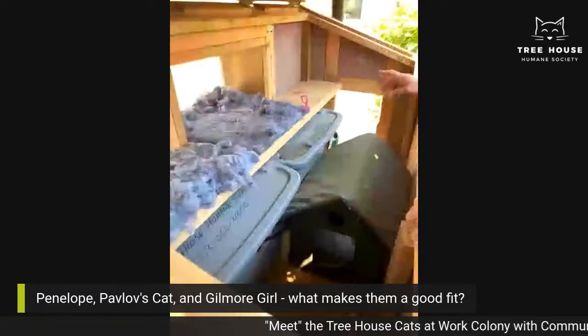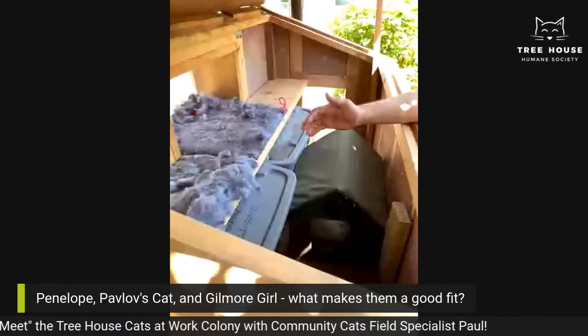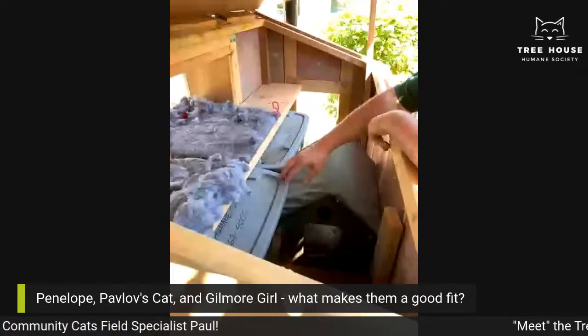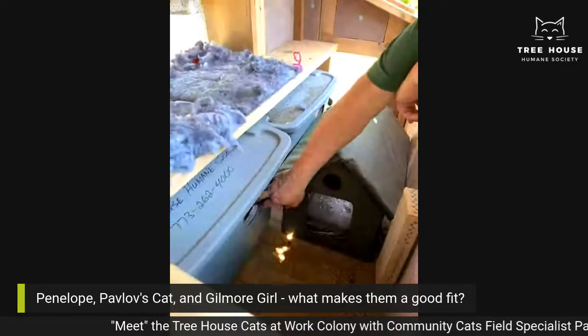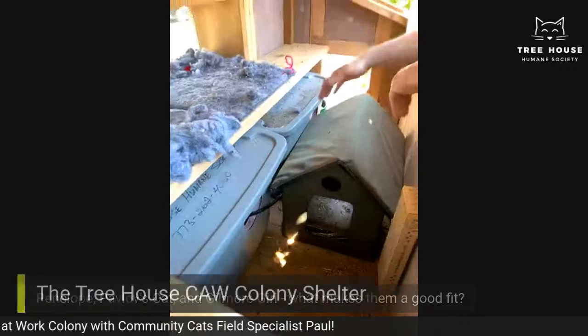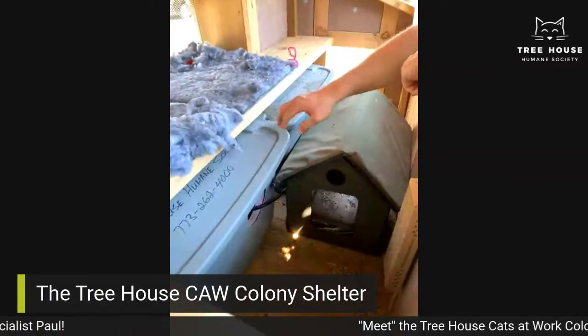So it is a tight space in here, so we were limited on the amount of space we could work with. These are the insulated shelters that we build for the feral cats that we place out in the field. Each shelter has a heating pad. Because it's a tight space, we didn't have the room to put 3 of these shelters. I like to put a shelter for every cat.